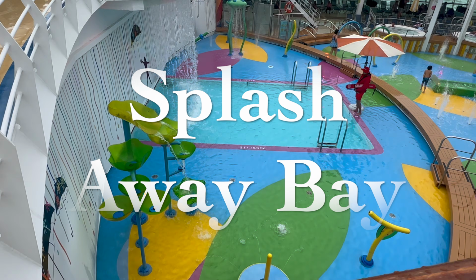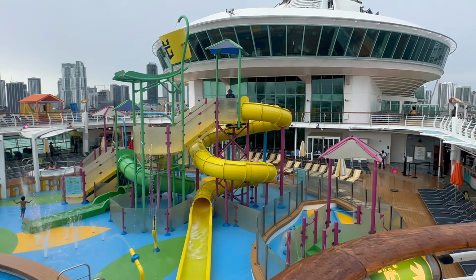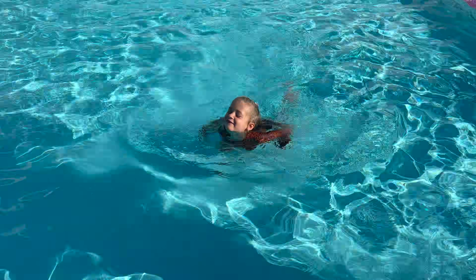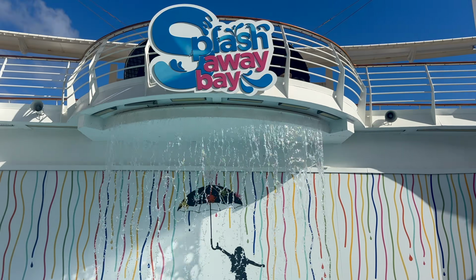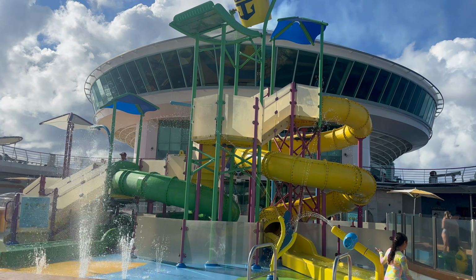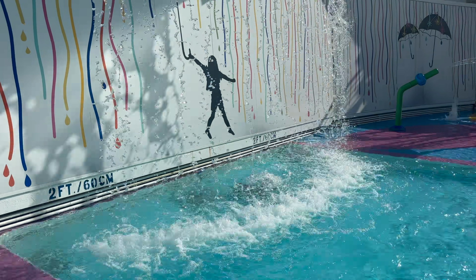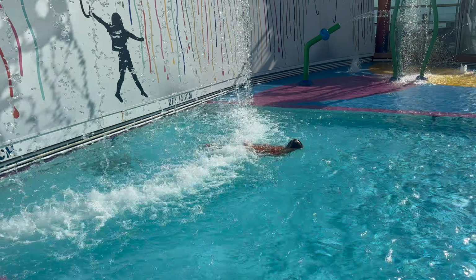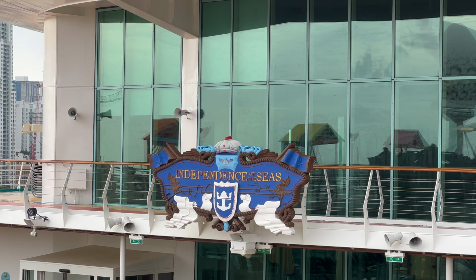Number 4 was Splashaway Bay. My daughter loves water slides, the one on the back of the ship. I don't think she's actually tall enough, and they are too scary for her. These are perfect. I think there were 3 slides, and there's one on the other side. And then they had a little 2-foot pool, and they had a big bucket that splashed over. We spent our 2 sea days basically here.